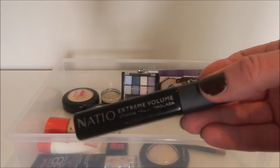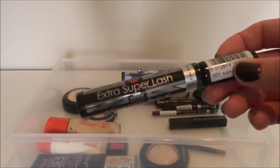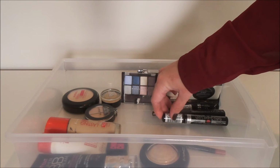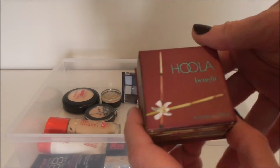So the Nature Extreme Volume Mascara and the Rimmel Extra Super Lash Lash Building Mascara, and I really like both of these. You might have already guessed what I'm putting in for bronzer. It was in my haul video recently. It is the Benefit Hoola bronzer.